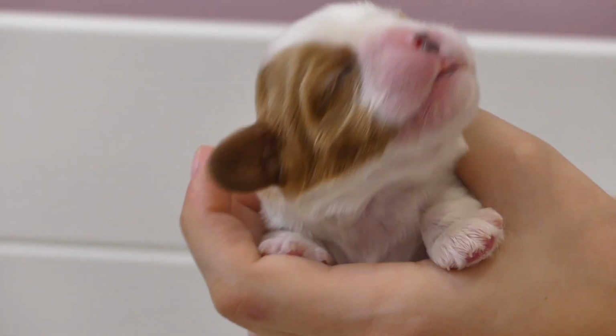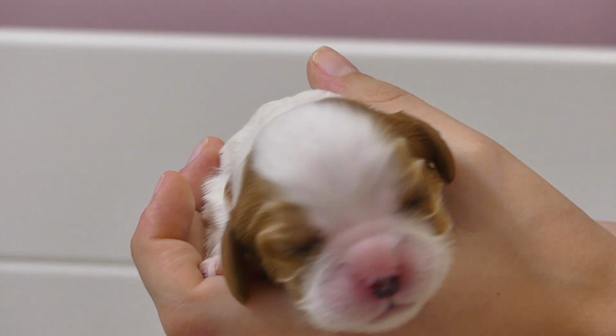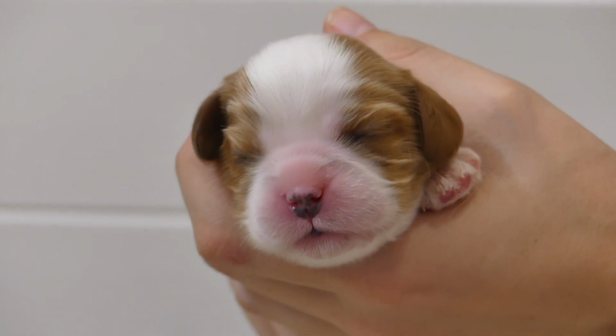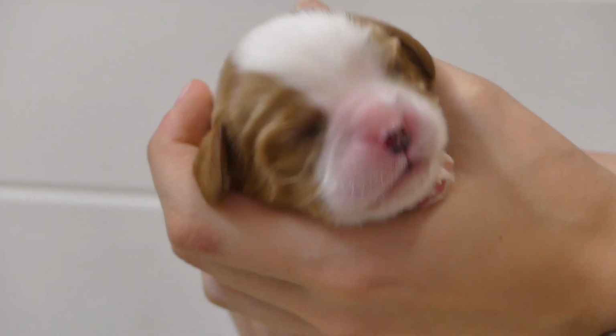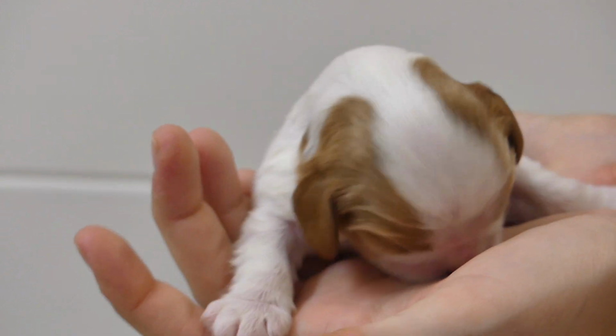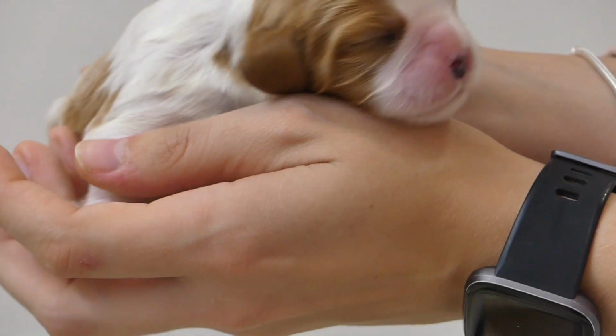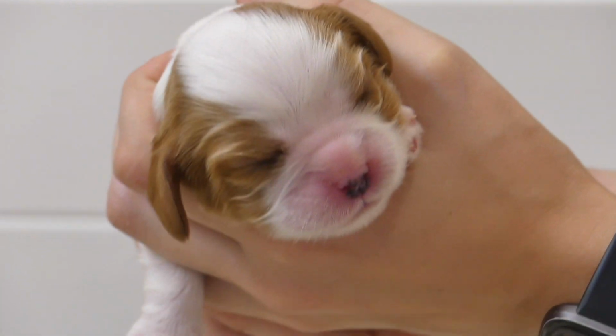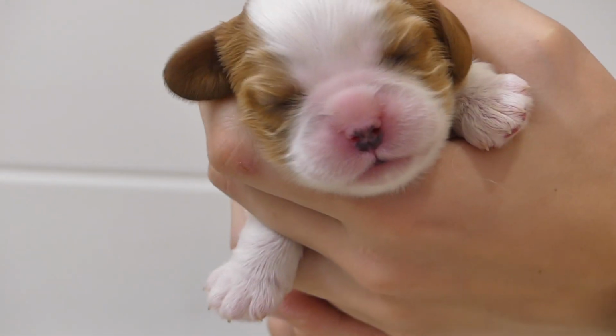And this is our girl. And remember, when I say our girl, she's not mine by any means. We simply provided the stud service. But emotionally and lovingly, we think of her as our girl. And she looks very nice. Actually, for a girl, she has a nice full muzzle, which we like to see in a Cavalier.